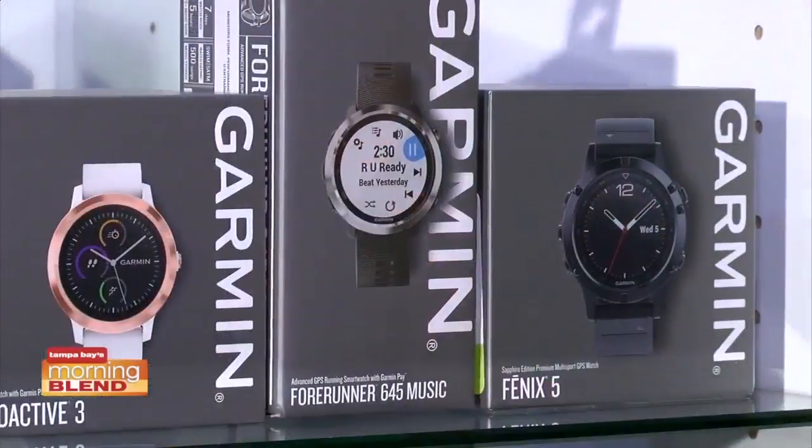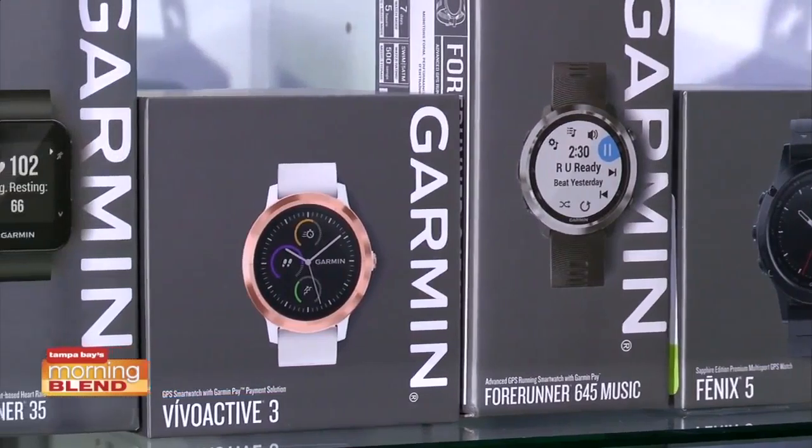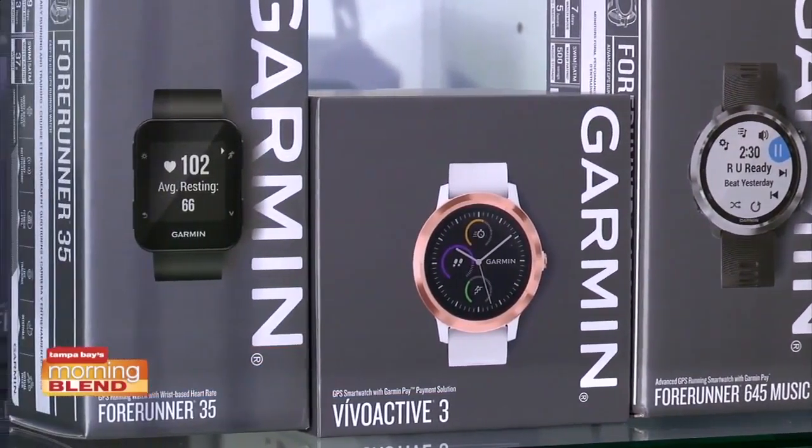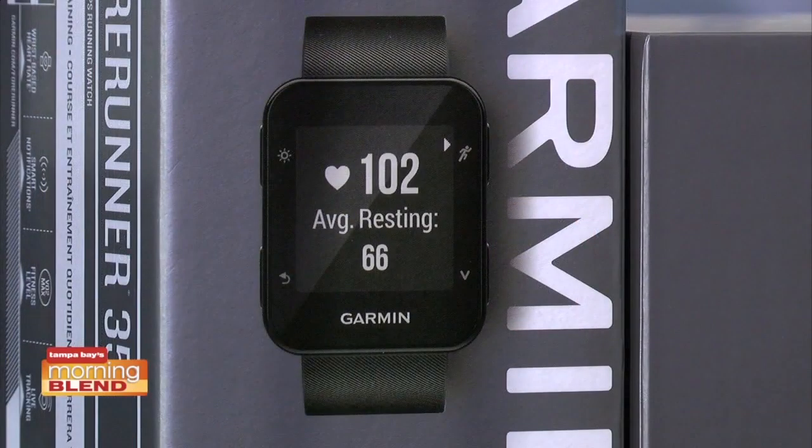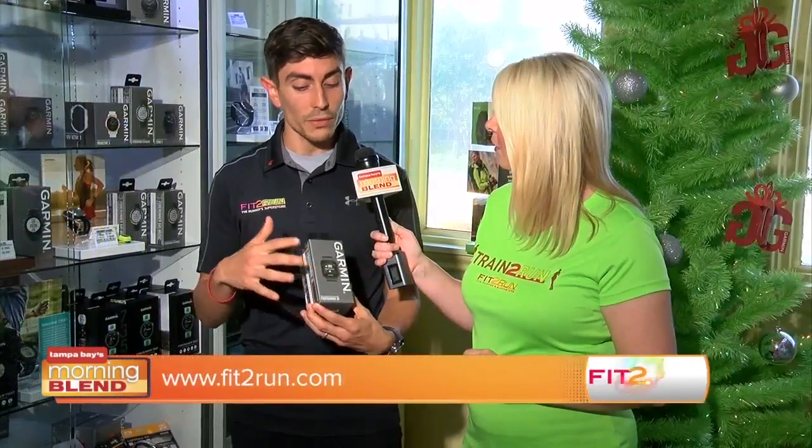Oh, absolutely. So for example, for beginner runners who are looking for a very basic running watch, that's just going to give you the bare minimum of what you would need while you're out there running, Garmin has the Forerunner 35. It's a very easy to use watch that's just going to tell you your pace, distance, and time. It also has a wrist-based heart rate, so you no longer have to wear a chest strap. It takes your pulse from the watch itself. And a nice added bonus is that it's smart enabled, so it'll connect with your phone. You can get all your text messages, emails, and phone calls right on the watch itself.